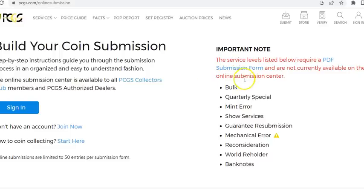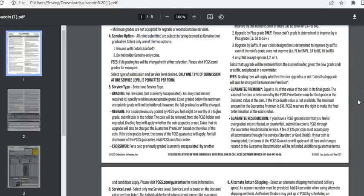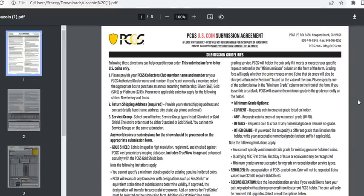Now, for the PDF submission form, the types listed below require this form: bulk, quarterly specials, mint errors, show services, guarantee resubmission, mechanical error, reconsideration, world reholder, and banknotes. So it's a very niche group, but oftentimes you can take your coin, your 69S, and just do the electronic version of that. But I also took the liberty of downloading the actual PDF form, so you can certainly use this one too if you feel comfortable doing that.